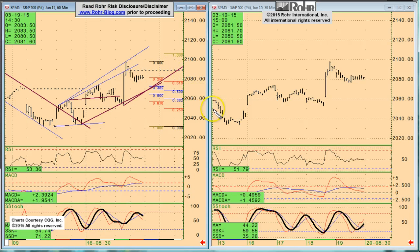What's interesting about that is through the softness yesterday, two things were prominent. One, they never got the hourly MACD to fade back below the upper runaway band. Unless the market was lower again this morning, it left room for it to pick up the upside momentum. And secondly, where did it hold yesterday? Right back into the old 2078 to 75 support.